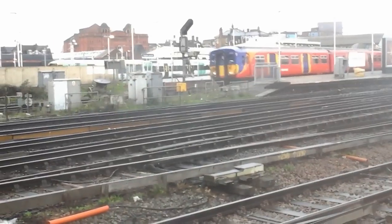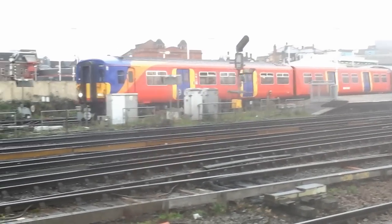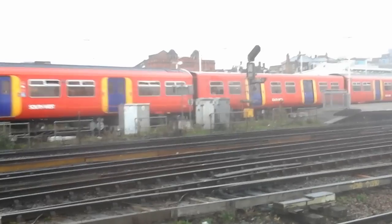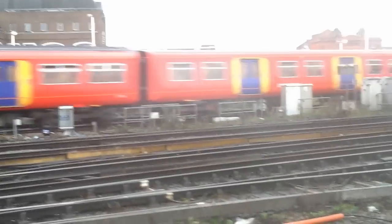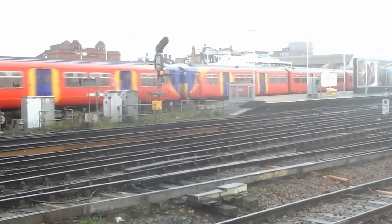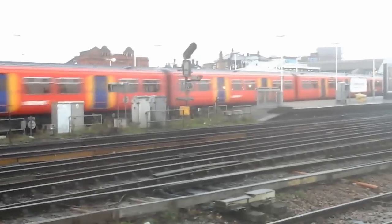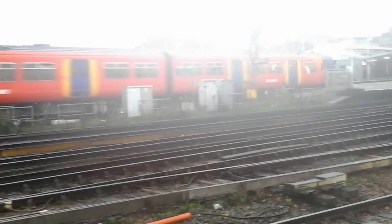Okay, I've got 455519 for Southwest Trains pulling away, as 450001 is also coming in. That's dual paired, this one's dual paired. I have to wipe my camera again. This one's 909. There goes another 377. Well, I can't tell you the numbers.